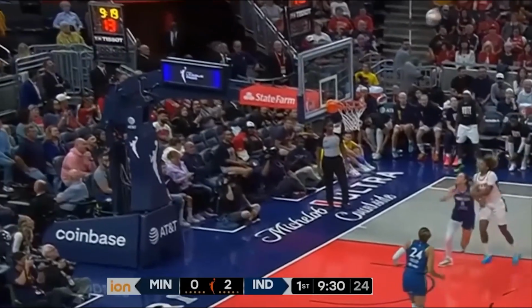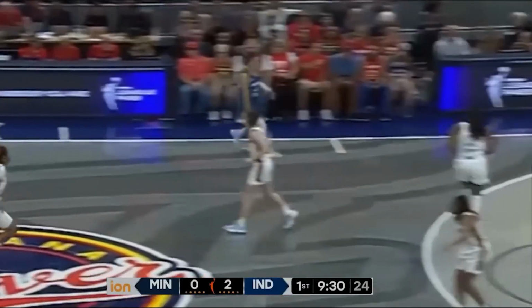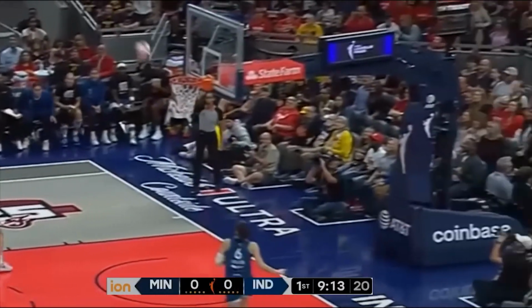Here's Kelsey Mitchell, who's been red hot, misses her first shot here tonight. She'll set a franchise record with 7 straight 20-point games. That came to an end.